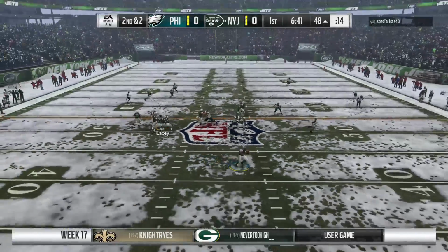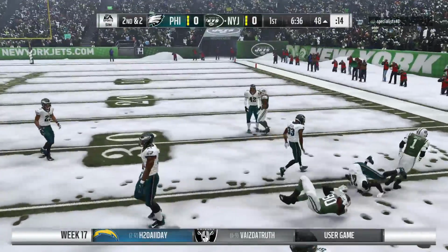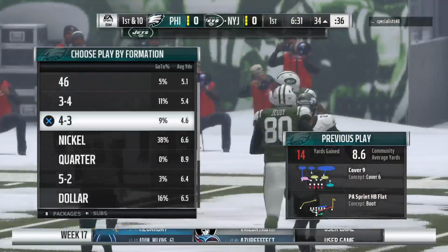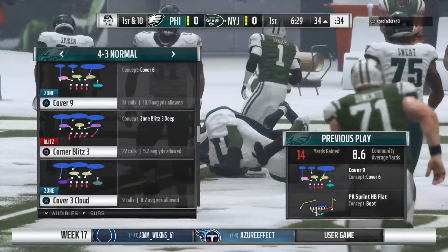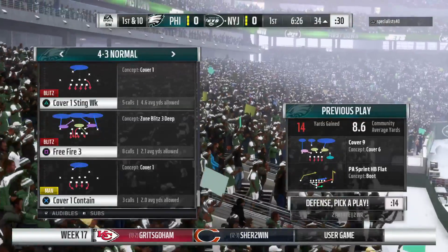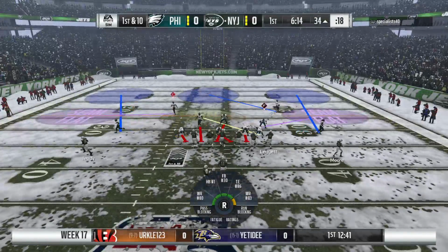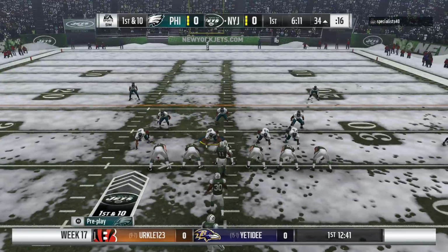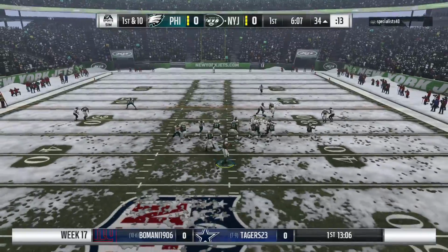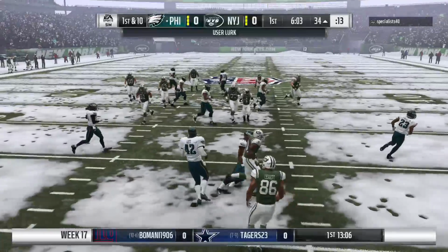He'll drop to throw. A man with a crossing route. And he's corralled, but not before getting it inside the 35. 14 yards is the pickup there at a Jet first down. All right, here we go. Green. Now on first down, he'll drop to throw it. He rifles one that's intercepted.